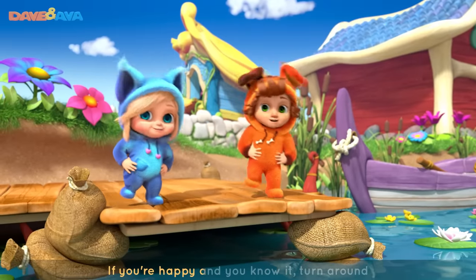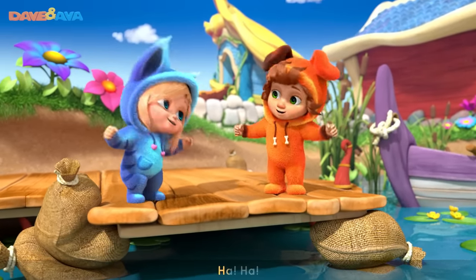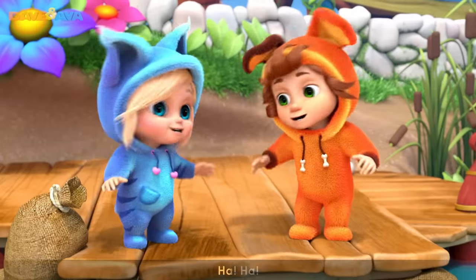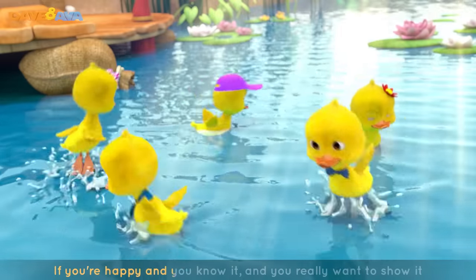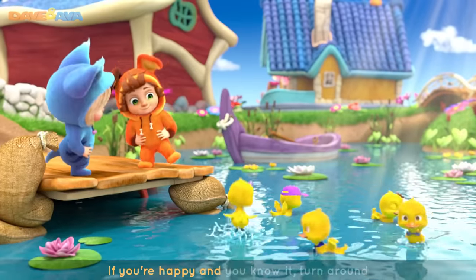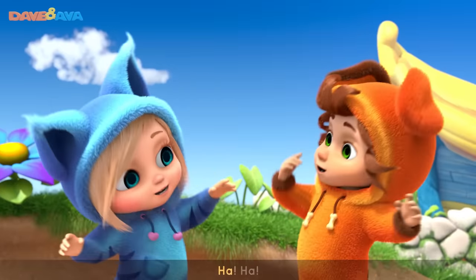If you're happy and you know it, turn around. If you're happy and you know it, and you really wanna show it, if you're happy and you know it, turn around.